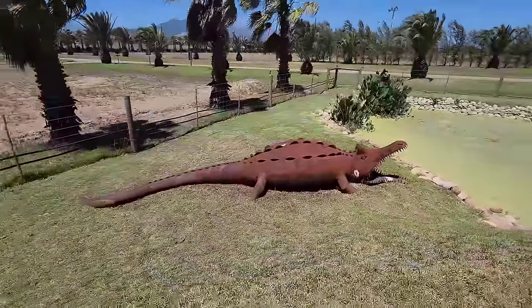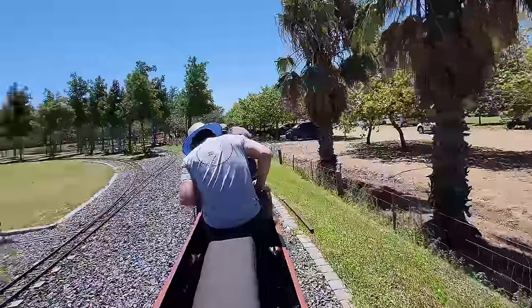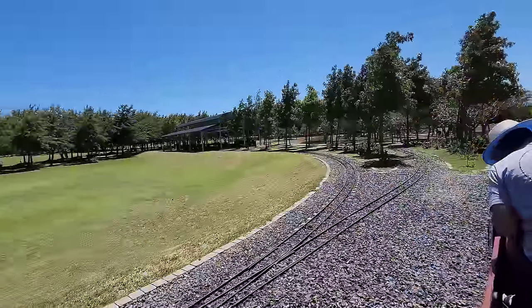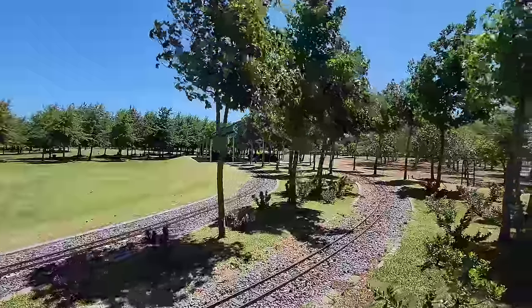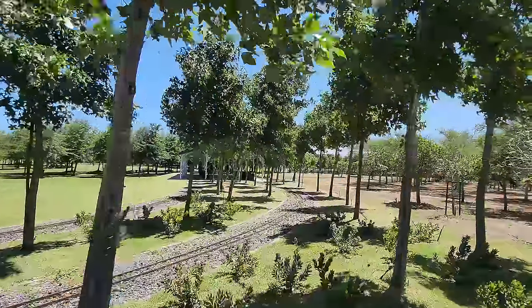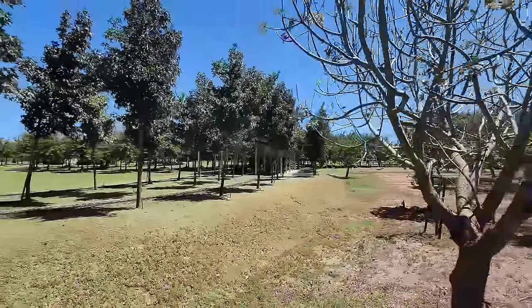Big crocodile, that. That's the station. See all the passengers waiting for the train to arrive. There's, looks like a diesel one on platform 2. I want to try and get onto that one.